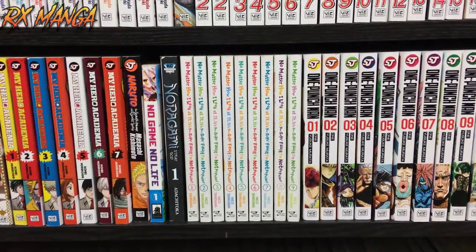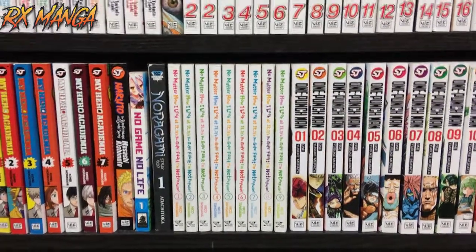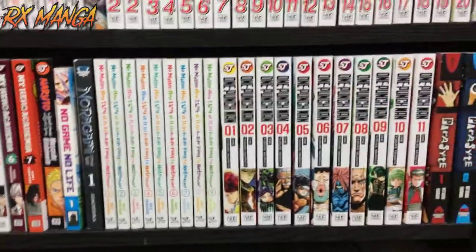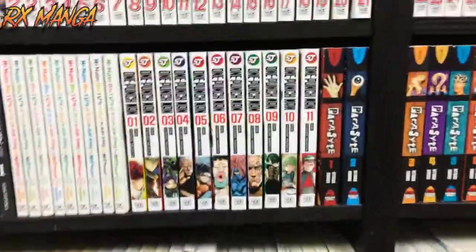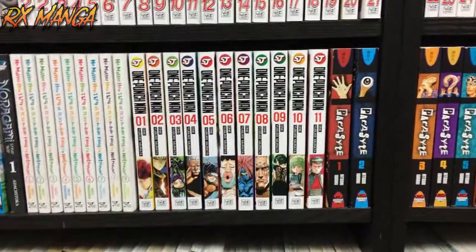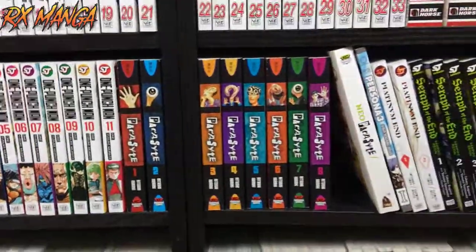No Matter How I Look at It, It's You Guys' Fault I'm Not Popular, or Watamote as most know it. 1 through 9. I love the cringe. I enjoy the cringe. Give me more cringe. We got One Punch Man, volume 1 through 11. Another fantastic shonen. Love the hell out of this series, and the art is just to die for. We got Parasite, volumes 1 through 8.